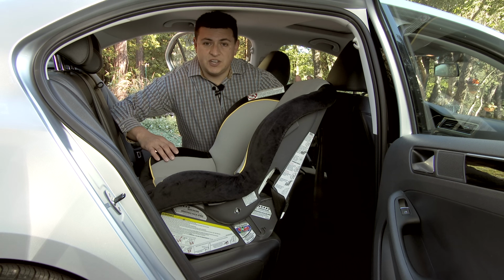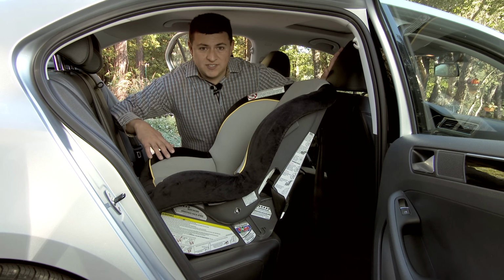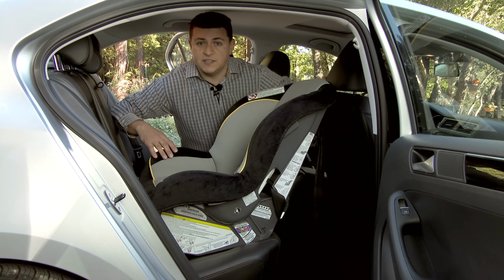One thing to keep in mind with the Jetta is that, like many small cars, due to the shape of the dashboard, I was able to fit a child seat right here behind myself in the passenger seat, but not right here on the driver's side, because the shape of the dashboard is such that I can't move the driver's seat quite as far forward comfortably and still drive the vehicle as I could for this passenger seat.